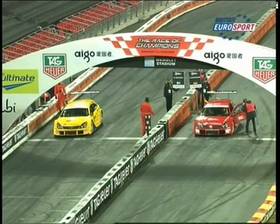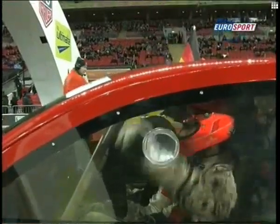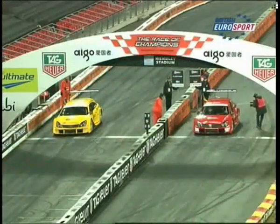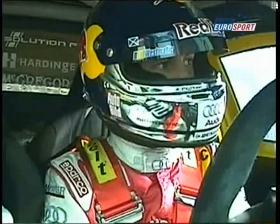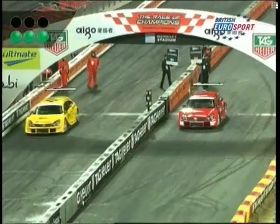So here we go. The first leg of the Super Final. Schumacher in the red car. Matthias Ekström, the reigning champion, in the yellow car. Ekström taking a nice wide position on the grid there, maybe a little too wide. A good line into the corner, but is he going to get the kind of traction he wants?